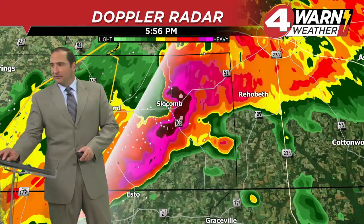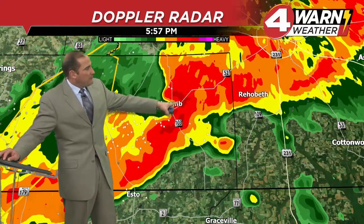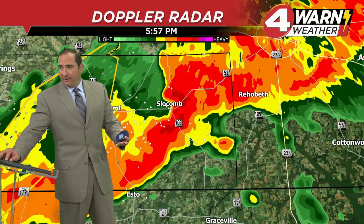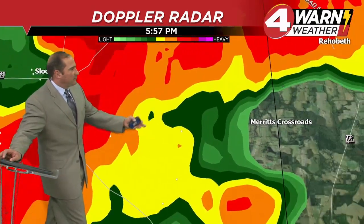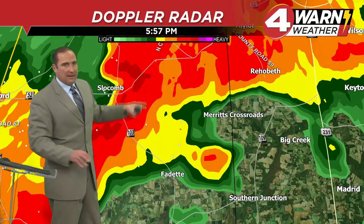Let me back this up just a few frames, and you can kind of see the movement there. It was in Hartford, then it came out through Slocum, now moving up there towards Malvern and areas south as well. Fayette, for example, likely to see some of this heavy rainfall and that hail threat come on through. There's a look at Slocum, and there's a look at, let's see, Marist Crossroads right there. There's Malvern, there's Fayette. So this area here will likely see some of that hail move on through.